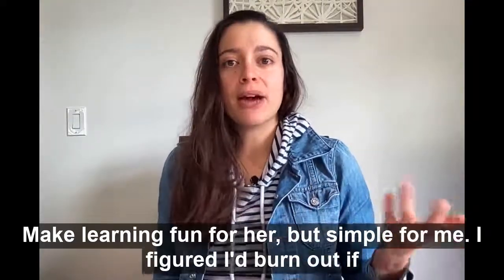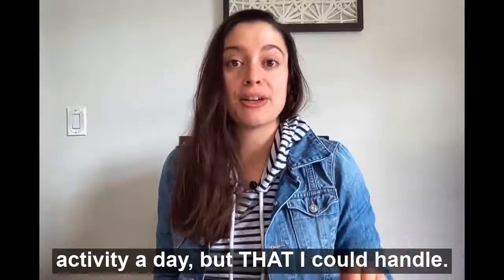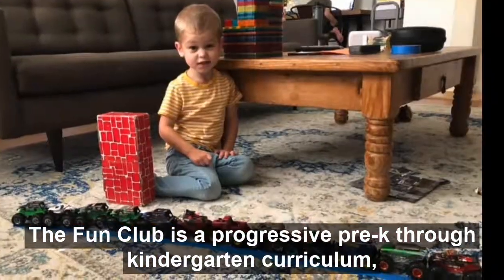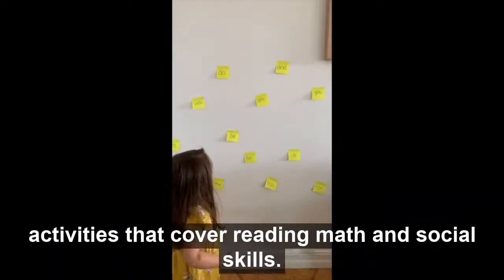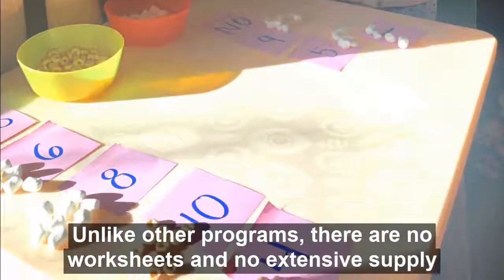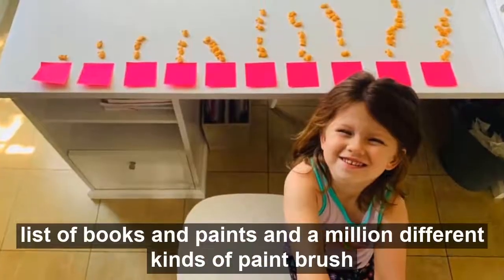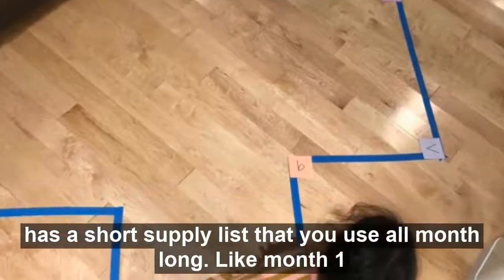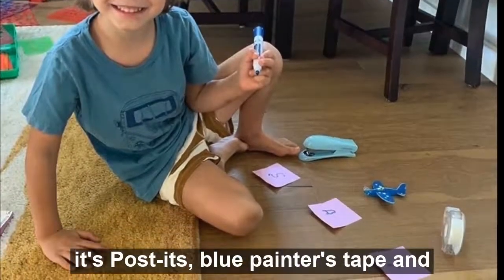I figured I'd burn out if I had to do more than one 20-minute activity a day, but that I could handle. The Fun Club is a progressive pre-K through kindergarten curriculum where parents receive a weekly packet that includes 5 hands-on activities that cover reading, math, and social skills. Unlike other programs, there are no worksheets and no extensive supply lists of books and paints and a million different kinds of paintbrushes or markers. Instead, each month has a short supply list that you use all month long. Like month 1, it's Post-its, blue painter's tape, and dot stickers.